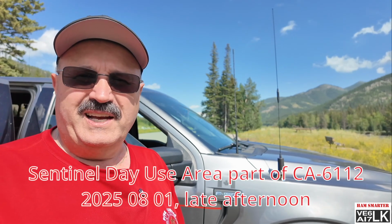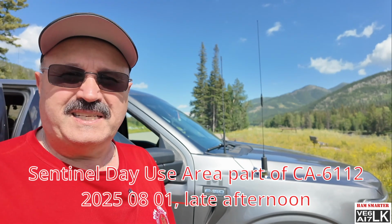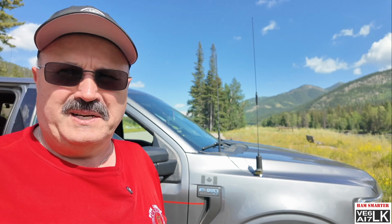I'm Vince, and I am here at one of my favorite places, the Sentinel Day Use area. This is the place with the beautiful river running past it, often backcountry, but just on the edge of cellular service. And I am here today. It's not raining out. Last time I was here, it was pouring down cats and dogs. And there's no jokes about stepping in poodle to be heard on this video.